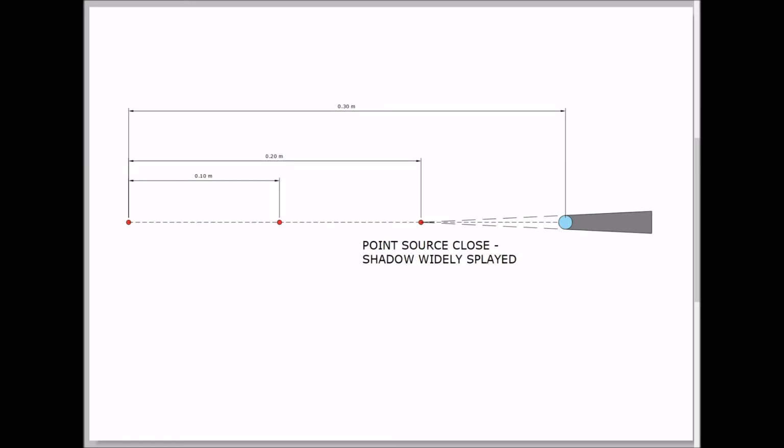Before we get completely into it, I want to touch on a few background points. In this image, the blue circle represents an object casting a shadow. It could be Earth, it could be a light pole. For our purposes, it doesn't matter. The red circle represents a point source of light. I've had to draw it with some dimension so that you can see it, but let's imagine it's a tiny point casting light. If close to the pole, the shadow it casts will be widely splayed. But if it is further from the pole, the splaying in the shadow will be reduced.